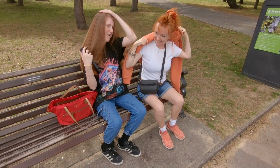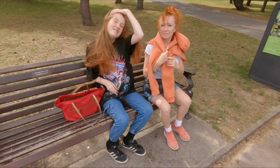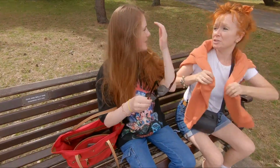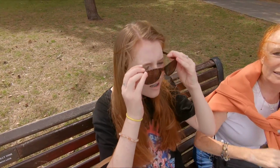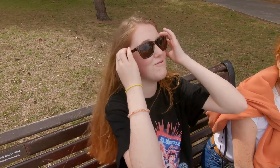A couple of saddos and their hair. I can't do it out here, it's too windy. She can't do it, it's too windy. No. Bless her. Poor thing. So you'll have to make do with what you got just then. You'll have to tie it up. No, I can't tie my hair up in wind, I've tried. Shall I do it? No.